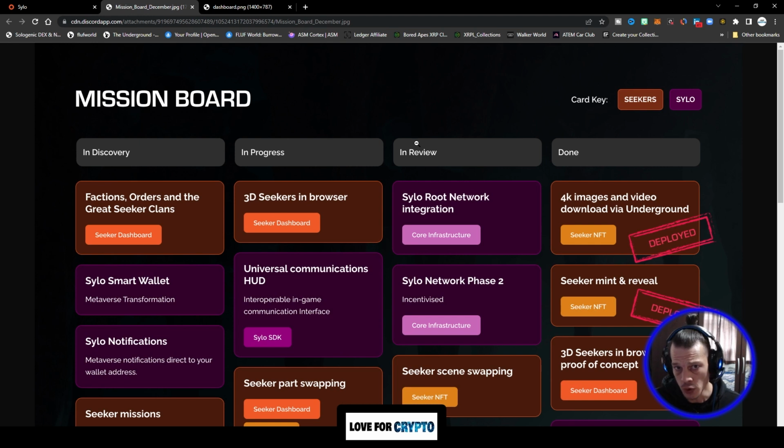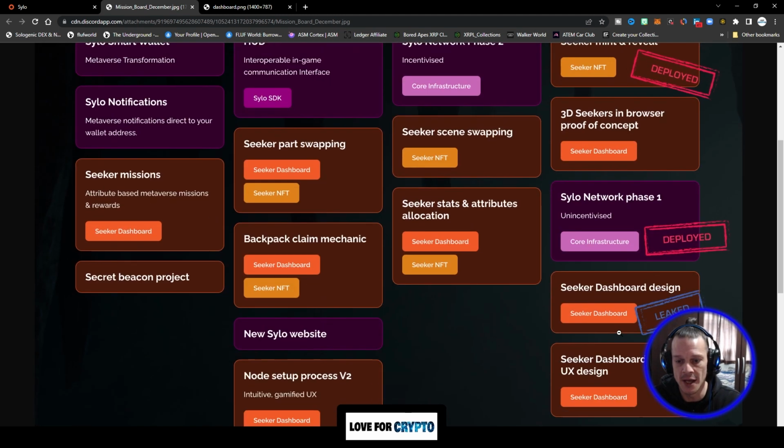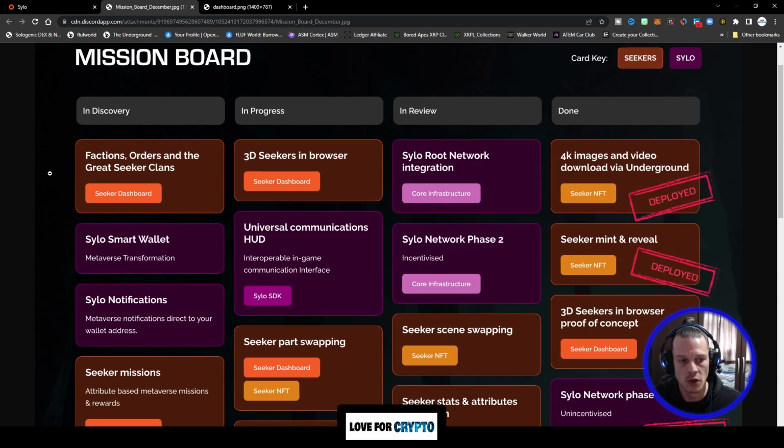The mission board was shared a few months ago. I've asked for an update in the Discord. We'll see in the next few days if we actually get one, or if we get an AMA moving up to the sacrifice and the release of the actual dashboard. Towards the back end of last year, we had in discovery, in progress, in review, and done, as in finished, finalized, deployed, or at least shared with the public. So in discovery, they had factions, orders, and the great Seeker clans.